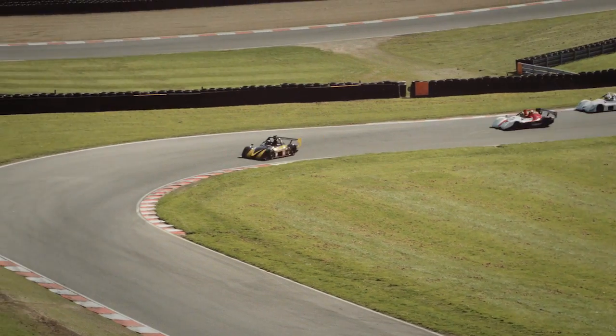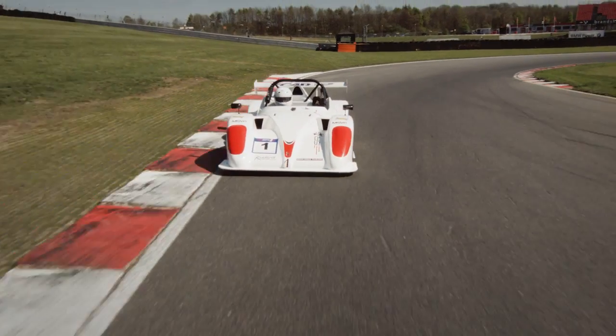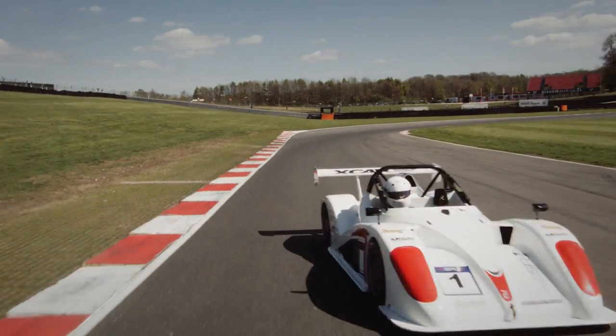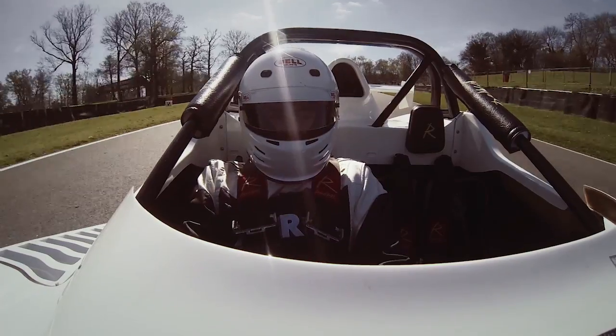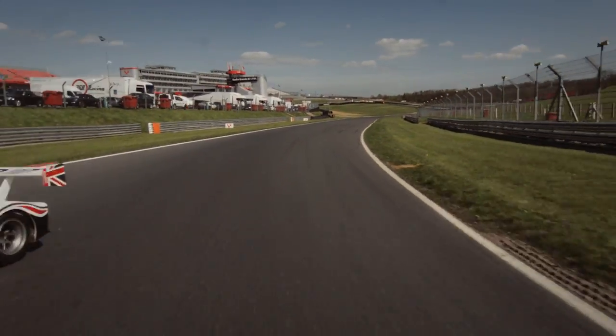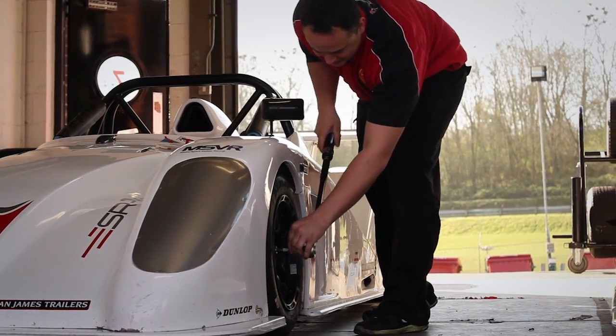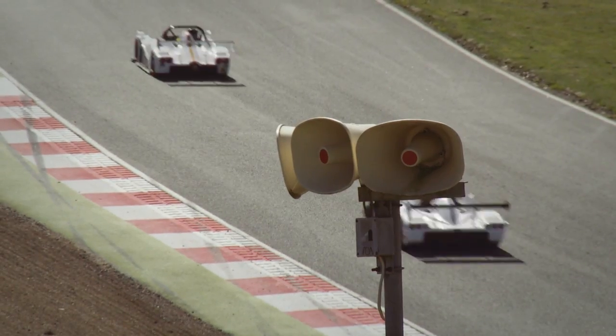Weighing just 480 kilos, that gives it a power-to-weight ratio of 385 brake horsepower per tonne, more than a Lamborghini Gallardo or Murcielago. It also has a 0-60 time of 3.6 seconds, a 6-speed sequential gearbox, and an aerodynamic body that can pull over 2G in cornering. Despite all that, the series is only for drivers who've entered less than 6 competitive races.